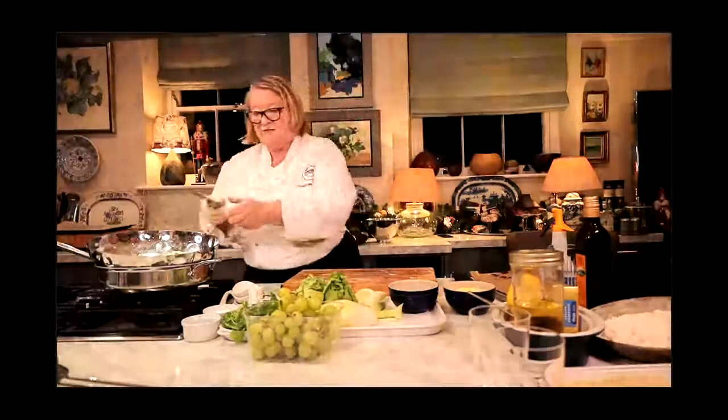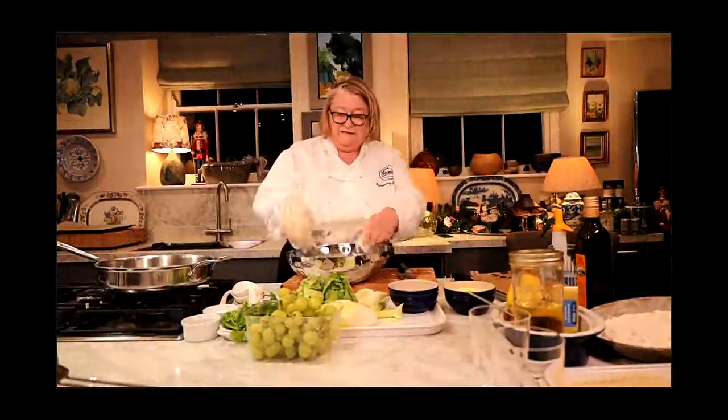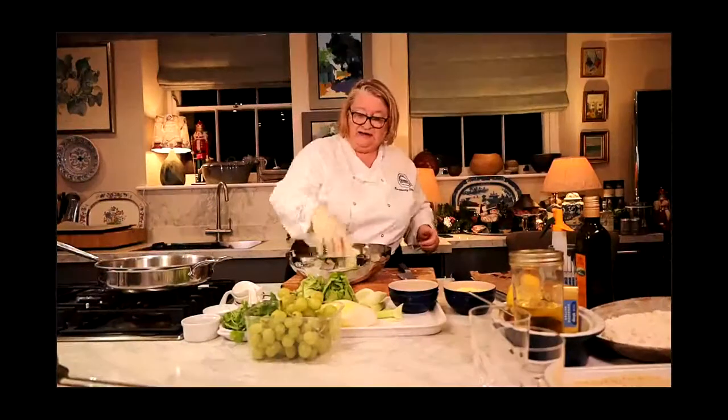Going to pop those in. Now, you see how I've now got a different texture. I've got the little diced. I want to show you. I've got the little diced here, and I've got the length. So what that's creating is texture. It's all about texture.